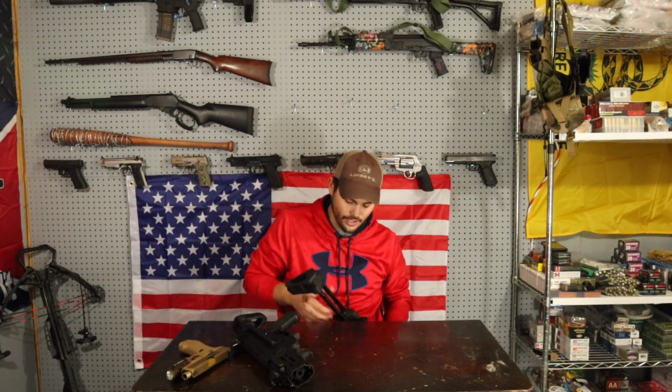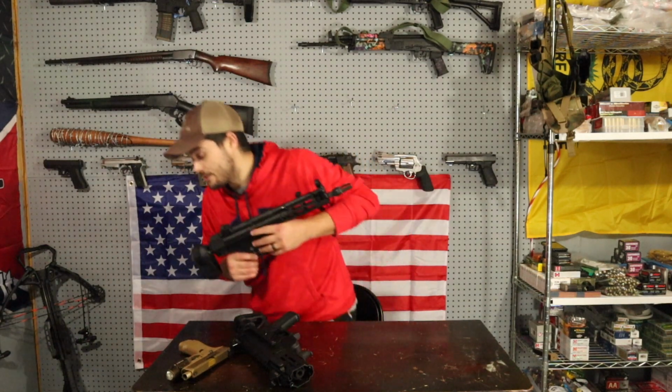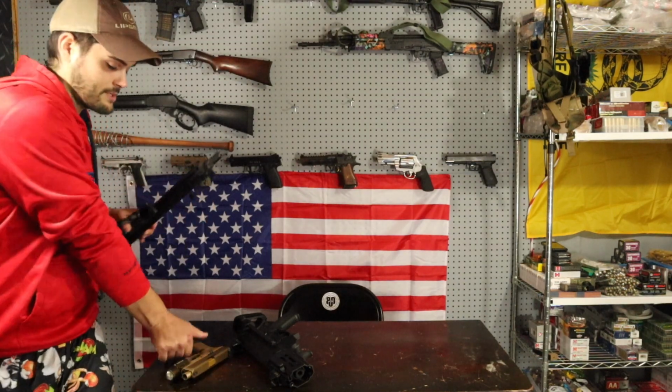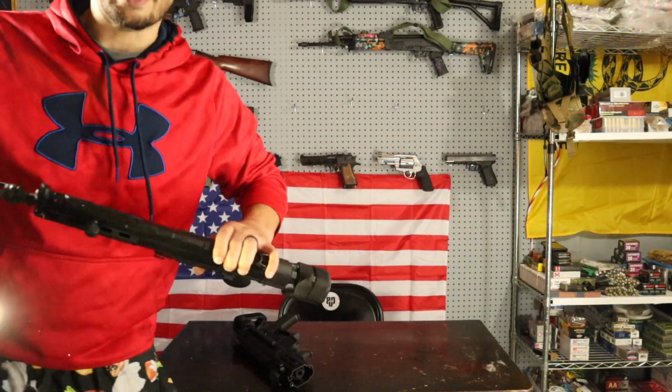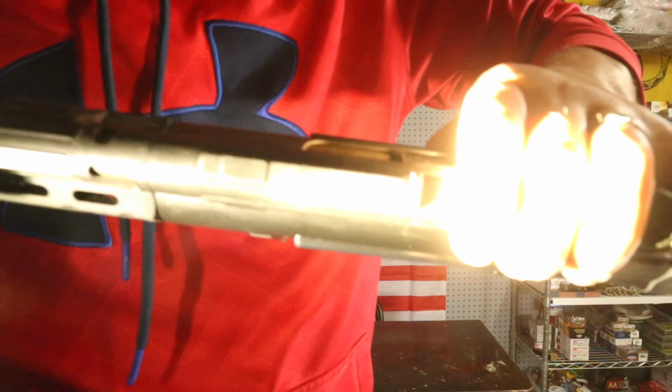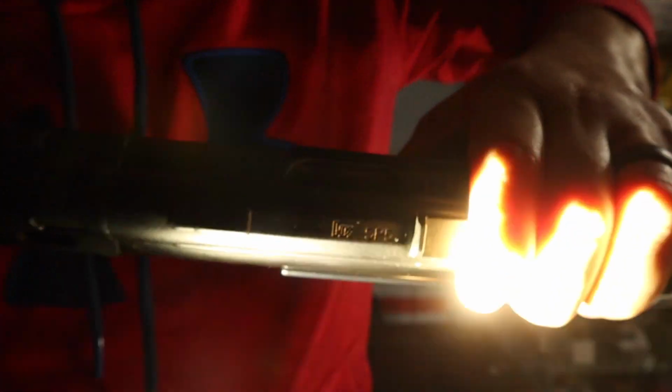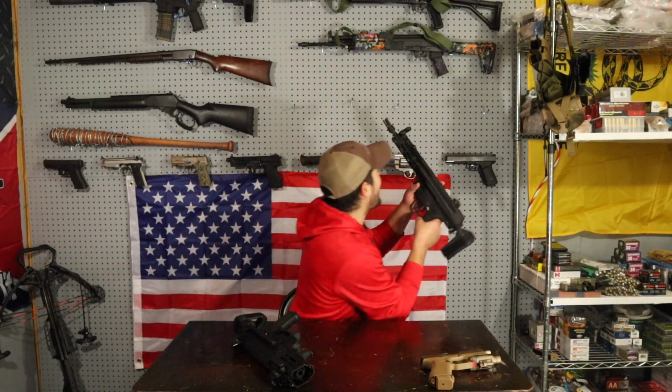I did put a binary trigger in this thing, and for all of you haters out there, I guess I'm finally going to prove to you that it is a real HK SP5. I don't know why that is a big deal. I don't know why people tried to act like I was lying. There. HK SP5, hope you're happy. That is my 2 pistol caliber carbines. I'm gonna put them up and grab my AKs.